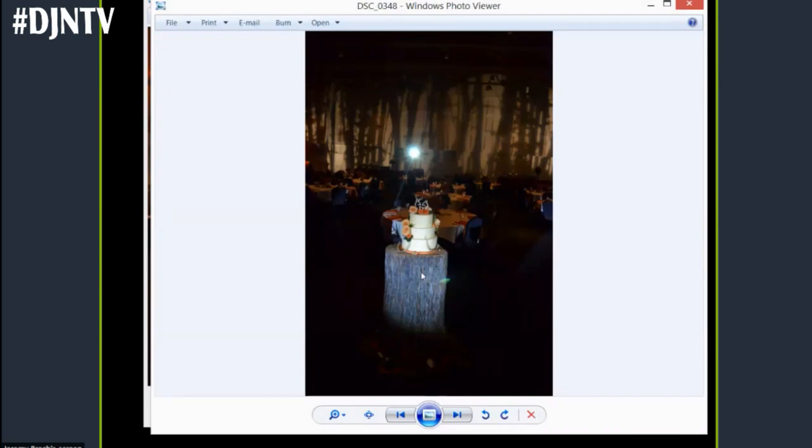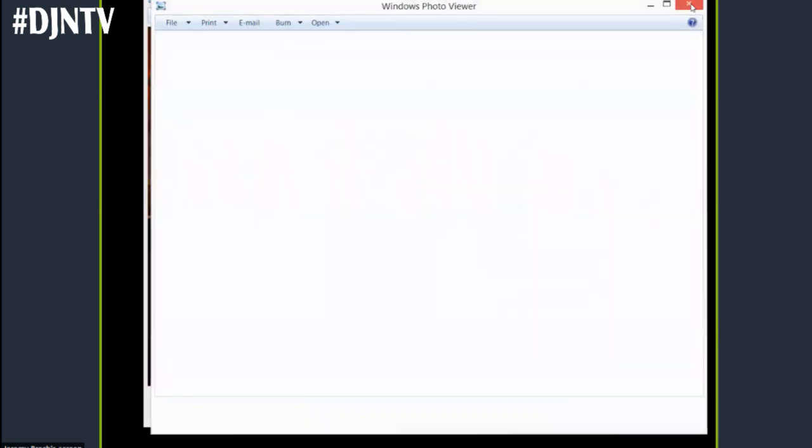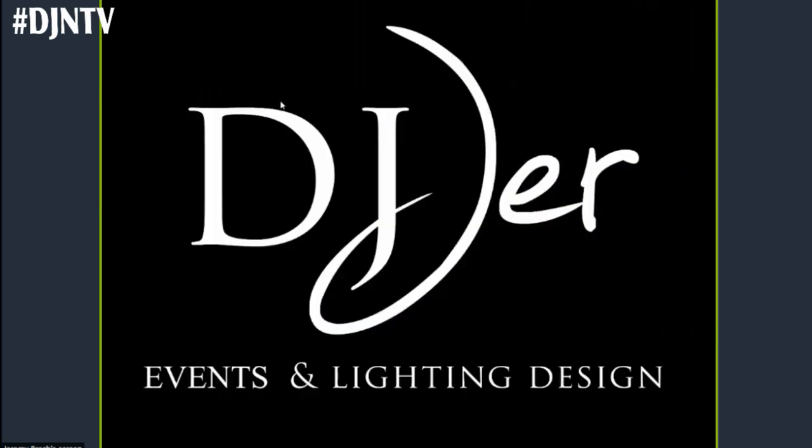And then this here, their table for their cake was a tree stump, and then later on, they actually had that tree stump made into a coffee table. Nice. So yeah, that's kind of cool. So that is some of the, you know, just utilizing textures and patterns. And again, uplighting is your foot in the door.